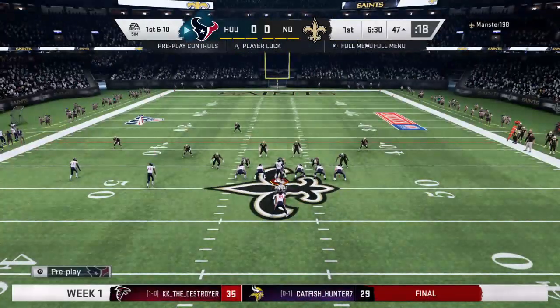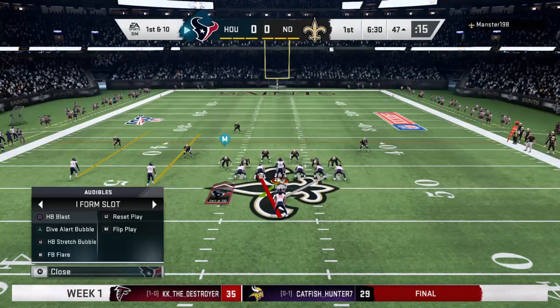Set. What? Check. Watch 54. Watch 54. Go.